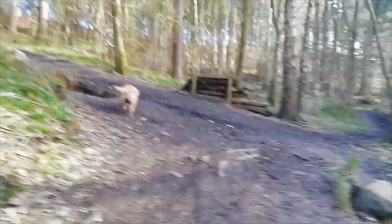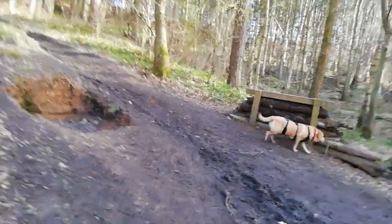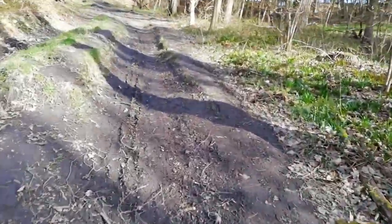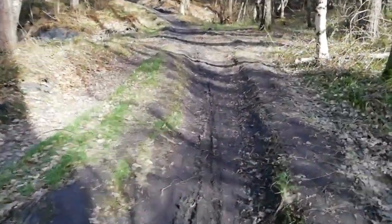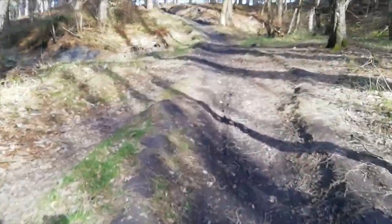So we've headed towards the right side, just so we get more of the walk. As mentioned, we have left the official public path. So now we're heading towards the top, and you'll get an idea what it's like.